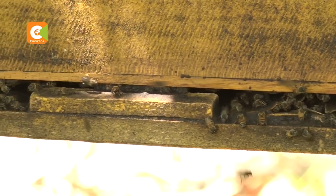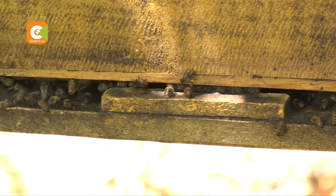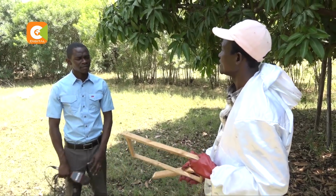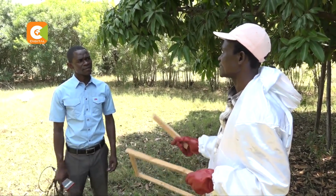Once you have taken a beehive to the apiary, don't expect bees to go inside the same day. It will take some time. It depends. Sometimes it can take a few days, sometimes it takes a month before the colony goes into the beehive. One harvest, I was getting between 7,000 to 10,000, which was a good money by then.